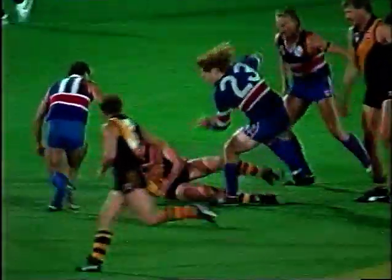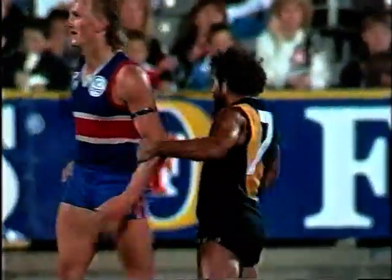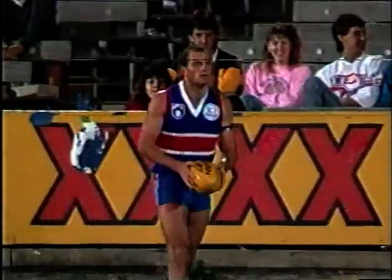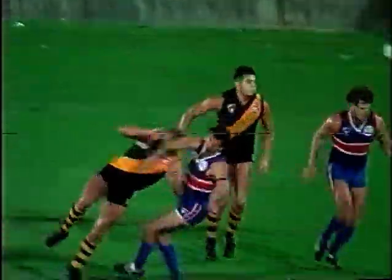The ball comes to the ground. Knights can't break away from the Atkins tackle. McGuinness on the bottom of it. Mitchell Crude. Umpire sees a free kick, should be rewarded by McGuinness's efforts, so he'll take it at half back for Footscray. Tony McGuinness, fairly composed. Left foot kick goes over 50 metres up towards half forward.